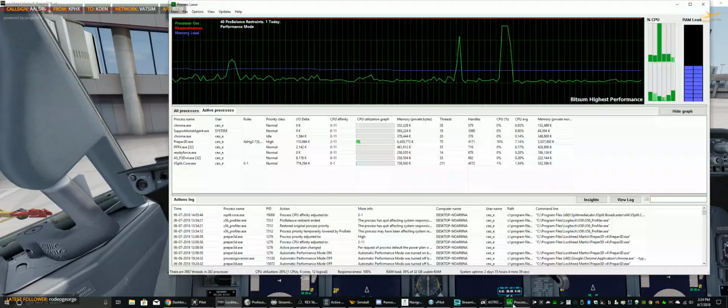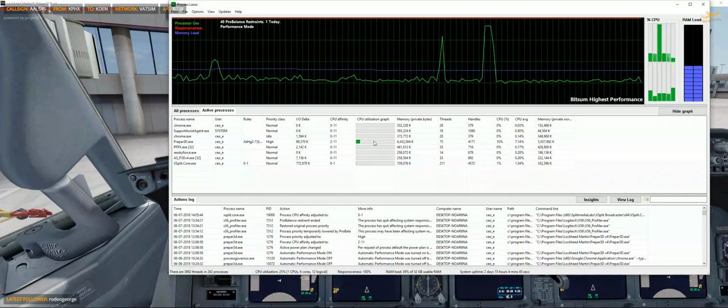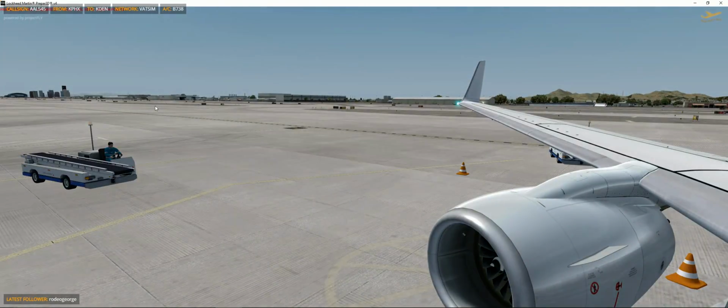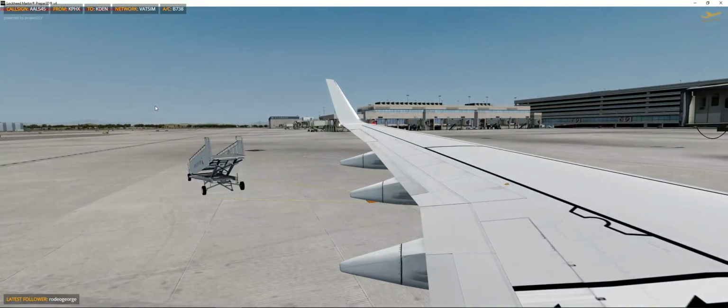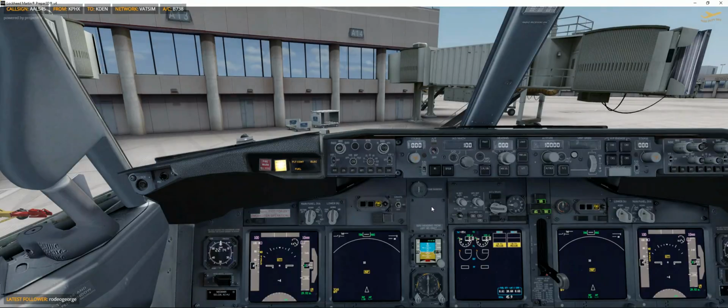So anyways, you can see that this one, I believe, is Prepar3D. Still not utilizing a whole lot on the PC. I think everything's smooth. For some reason, it's a little fuzzier now. We'll run with this and keep tweaking.